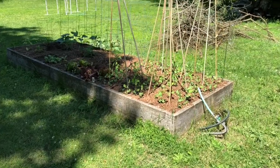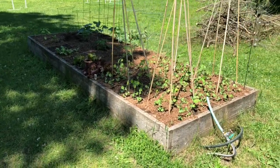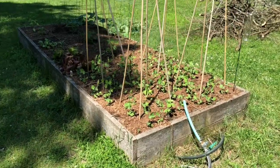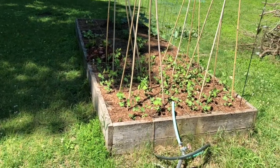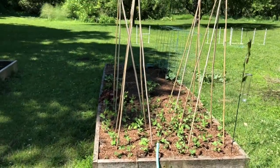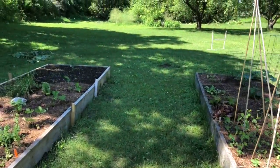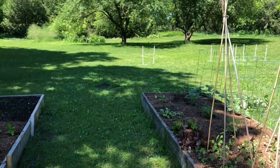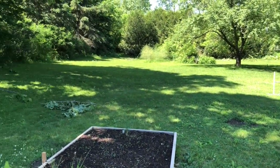So obviously in the coming years we're going to expand. We will have more than just the 2 beds, but just for this year, because we got moved in late in the season and there was so much to be done already, I just kind of wanted to keep things basic for this year and just get these 2 beds planted that were already here. And then over time we are going to expand the garden beds out in this direction.